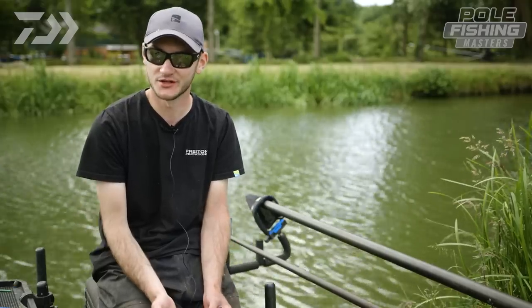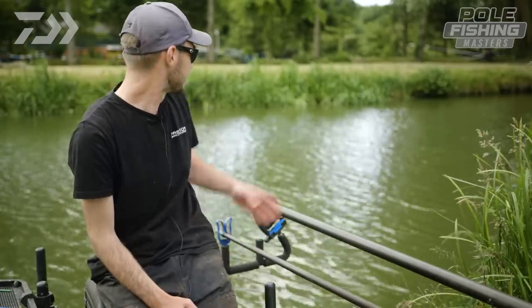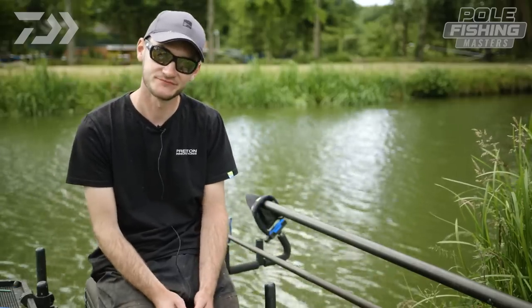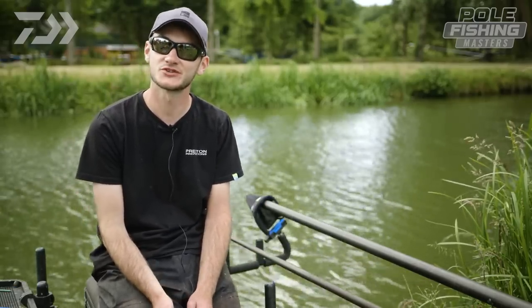I think it's important on this festival that you've got cover in your pegs, really important. And obviously I've drawn here with a nice bit of a reedy far bank, so hopefully it should hold a few fish and we can catch some.